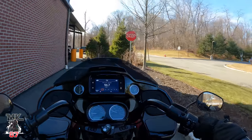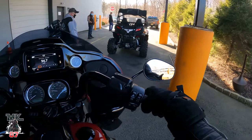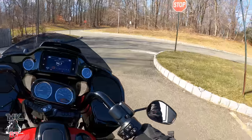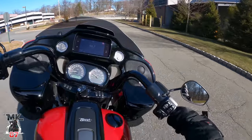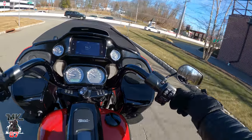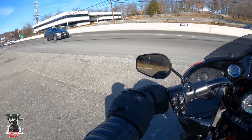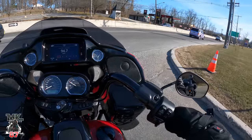So comfortable, man. It's one thing you gotta say about these touring bikes. They are magnificent. These bikes handle so great, and people always ask and they always assume that the baggers are really, really heavy. And yes, they are heavy if you are sitting still, but once you get these bikes rolling, it's very, very easy to maneuver.